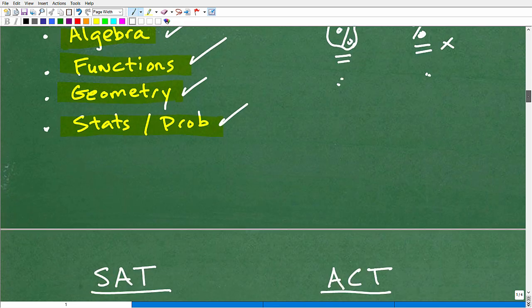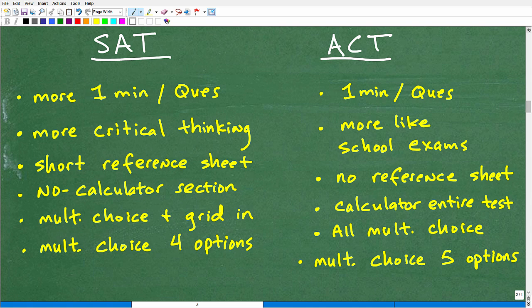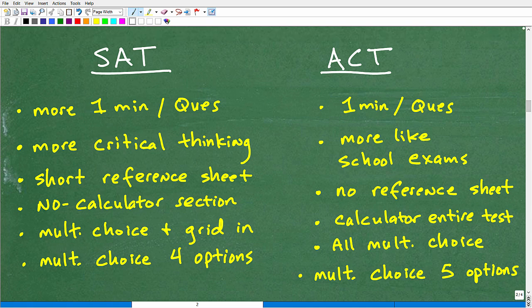Okay, so let's go ahead and make some real big observations here that I think will help you summarize some important factors about both of these tests to help you make a decision. First of all, let me just state the following. I think it's smart for those of you out there that are trying to figure out, should I go for the SAT or the ACT, you should take both. If it's possible, you should take both, or at least get both books and do the practice test on it. Okay, see how you do. All right, so that's the first thing.